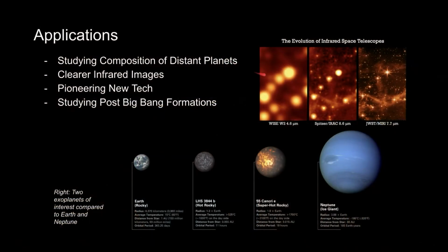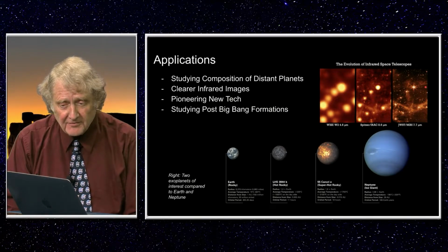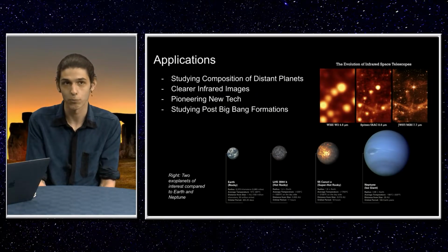And as we look at the images here in the upper right of this slide, we've got three images: one from WISE, one from Spitzer, and the last one on the upper far right from the James Webb Space Telescope, and look at the difference in clarity. Yeah, it's pretty incredible. And this is just trying to get things aligned, just trying to calibrate things. This is not even official science images. So the improvement from previous iterations of infrared and near-infrared telescopes is pretty marked. That's going to be really awesome to see.